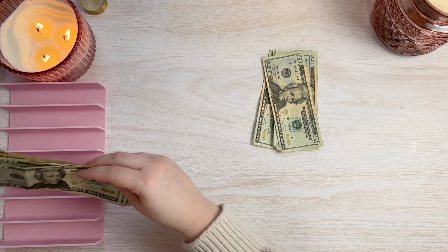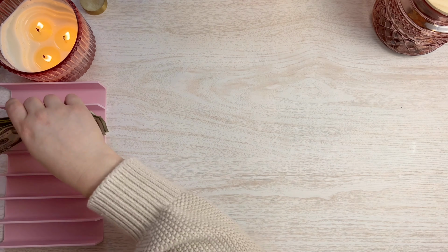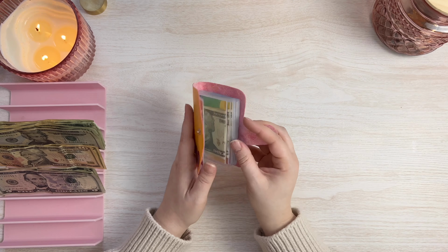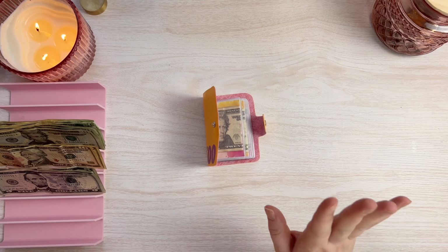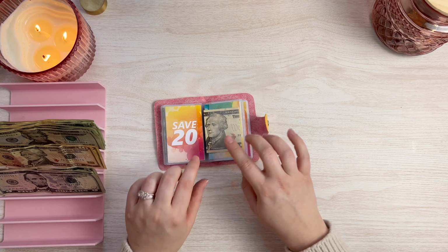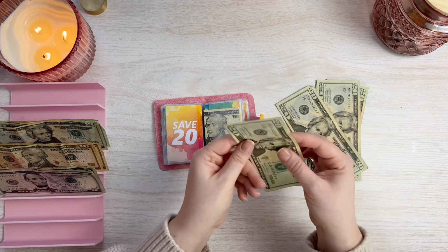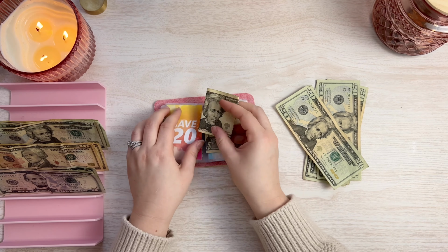Okay, I think this is correct because I want to put a good amount of money into these mini binders. So let me show you which ones I'm talking about. Okay, so this is Budget with Ira's little mini 500 binder. And I wanted to put $100 into this today. So let's just flip forward to the next 20 spot. So I've got 20, 40, 60, 80, 100. So let's go ahead and put a 20 in here.